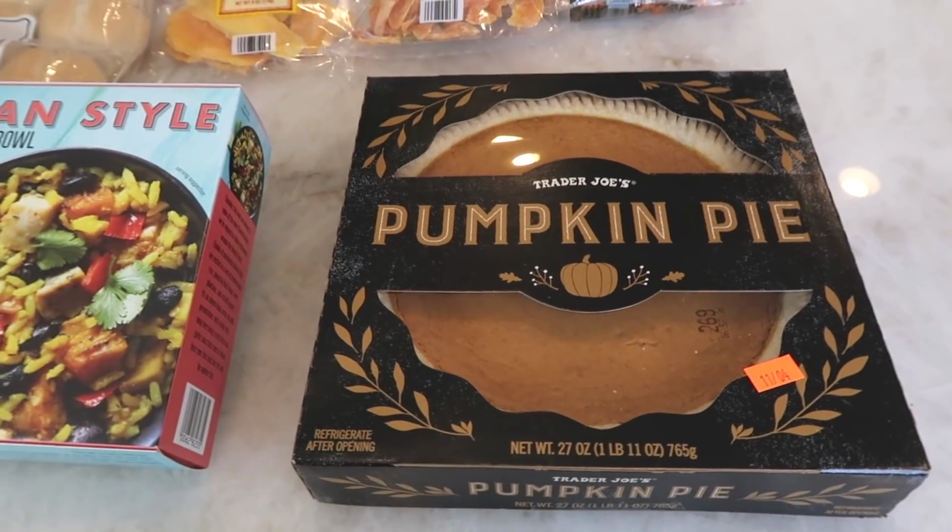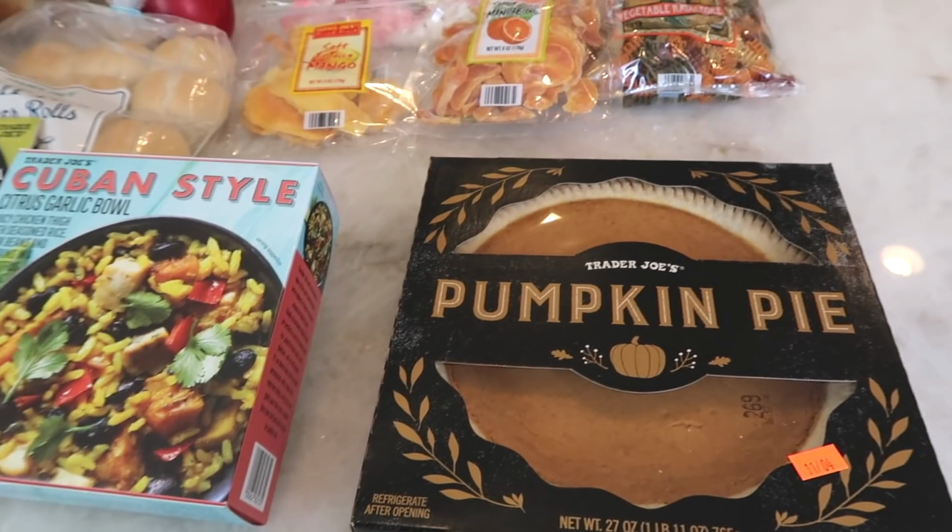So yeah, that's it for this haul. Let's check out the taste test now. So here we are. Tim, me, and Benson's behind you guys sitting on the couch because he didn't want to be in it today. So we're gonna do some taste testing. I already cooked up the Cuban style citrus garlic bowl for Tim. And then I have this mushroom vegan gravy I can't wait to try.